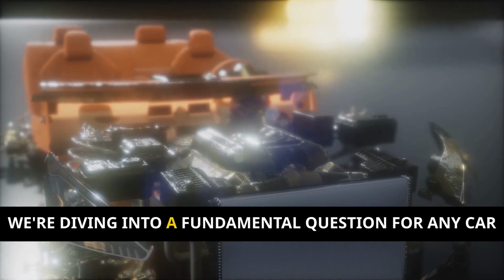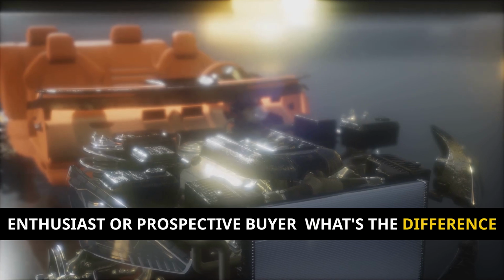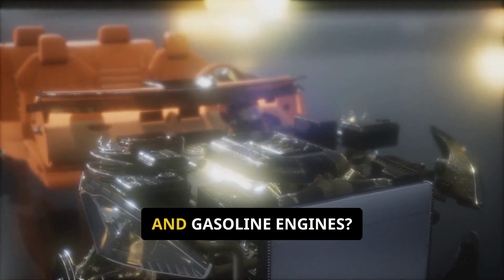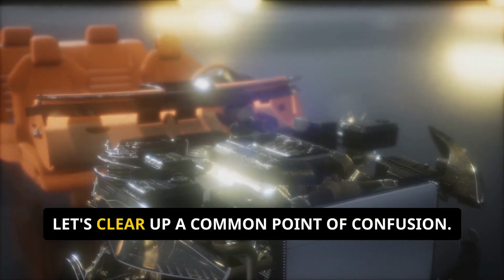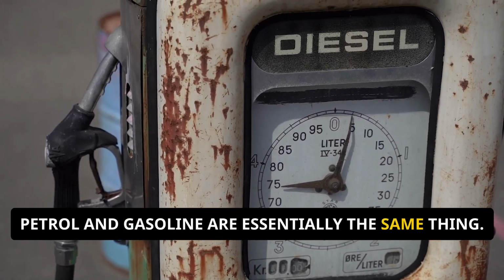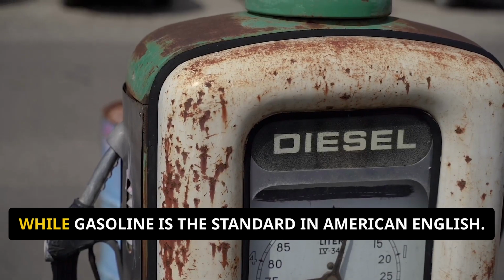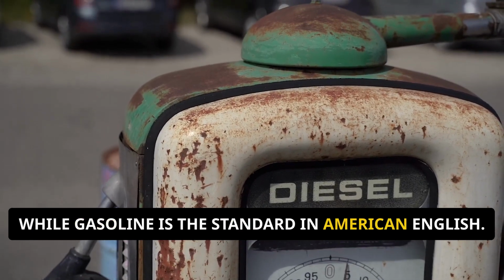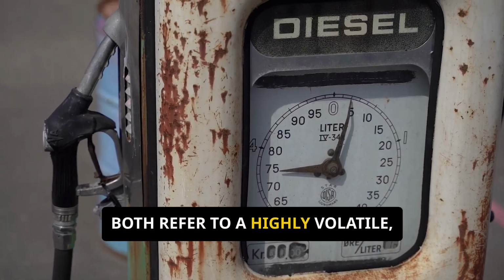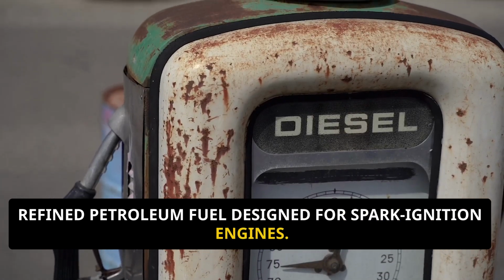Today we're diving into a fundamental question for any car enthusiast or prospective buyer. What's the difference between petrol, diesel, and gasoline engines? First, let's clear up a common point of confusion. Petrol and gasoline are essentially the same thing. Petrol is the term commonly used in British English, while gasoline is the standard in American English. Both refer to a highly volatile, refined petroleum fuel designed for spark ignition engines.